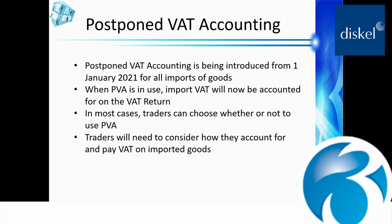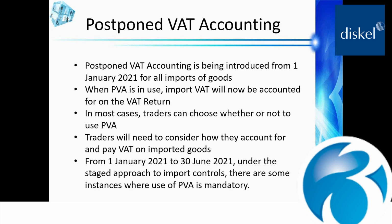Traders will then have up to 6 months to complete customs declarations. While tariffs will be payable where due on relevant goods, payments can then be deferred until the customs declarations have been made. From the 1st of January to the 30th of June 2021, under the staged approach to import controls, there are some instances where use of PVA becomes mandatory.